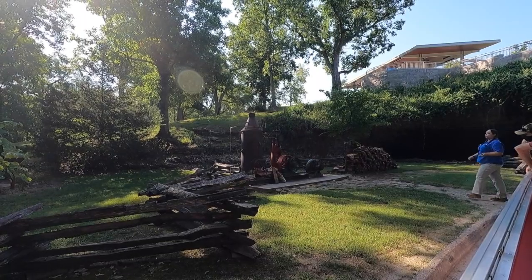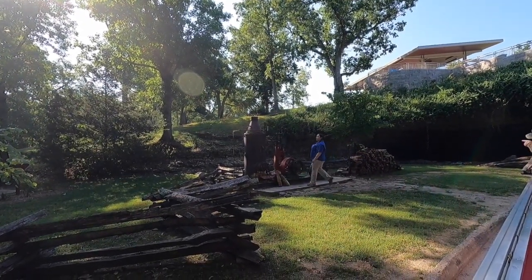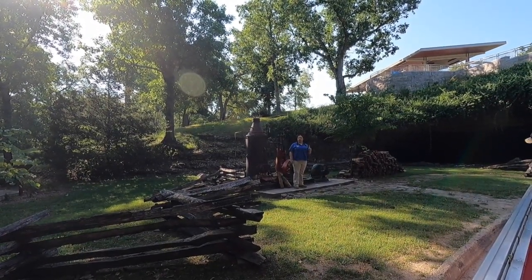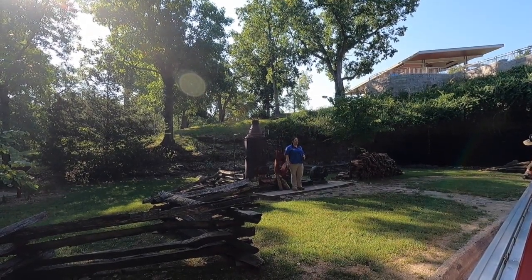All right, so this is what I wanted to show you all. This is a steam-powered generator. One much like it was used in the cave in 1887 to bring us electricity for the very first time. We were the first cave west of the Mississippi to have electricity, and we had it even before most of the major cities in our state.